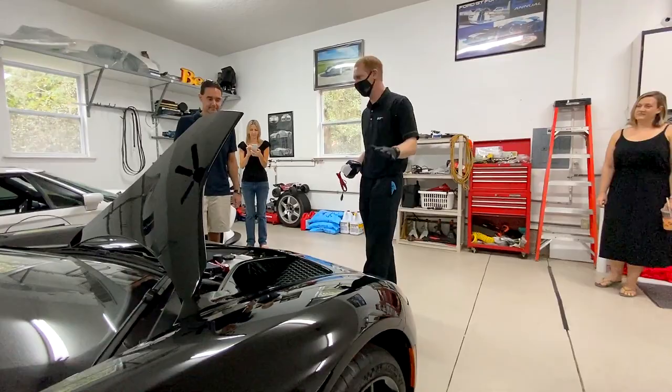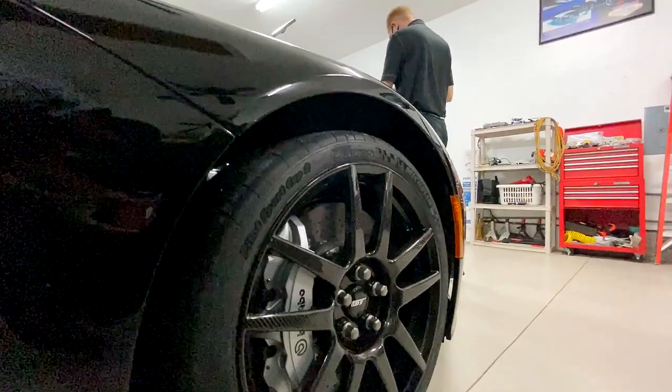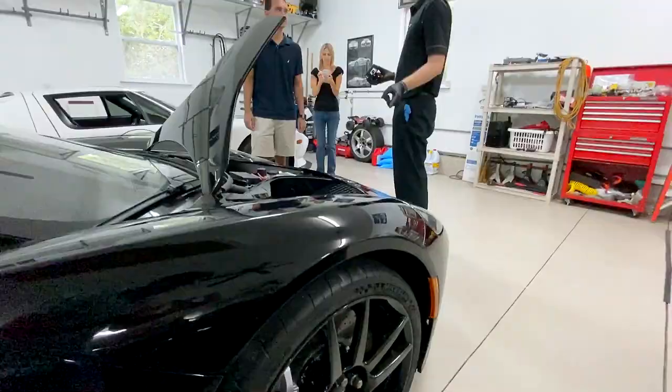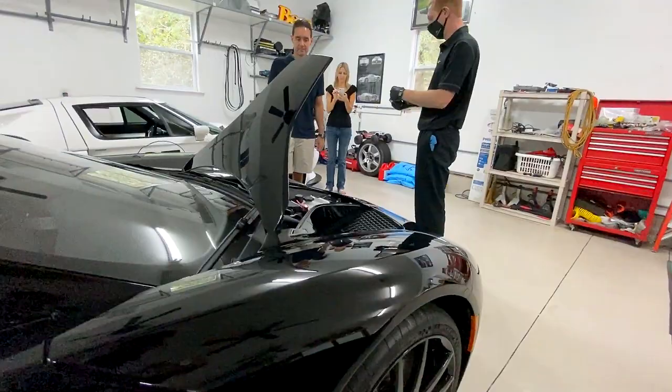Whenever you've got it plugged in, it is a lithium battery. God, that's a pretty car. That's gangster. That's a pretty car. It's carbon fiber wheels, which are lovely. If you've got to use a lithium charger for a lithium battery.